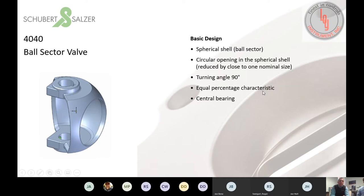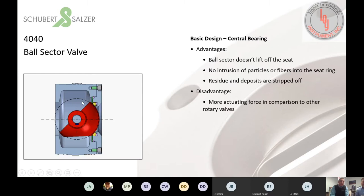Equal percentage characteristics, central bearing. The reason the central bearing is important is because it's not a cam, where you have the ball not contacting the seat and then coming into the seat. That would be more like a cam. Ours is always in contact with the seat. The advantage is it's not lifting off, so no intrusions of particles can get between that ball and the seat. If it's crushed into the seat, it's going to ruin the seat much more quickly. Ours doesn't do that. It wipes it away.